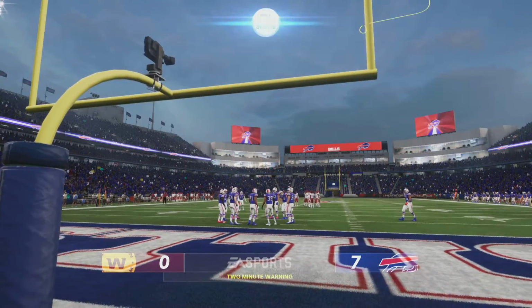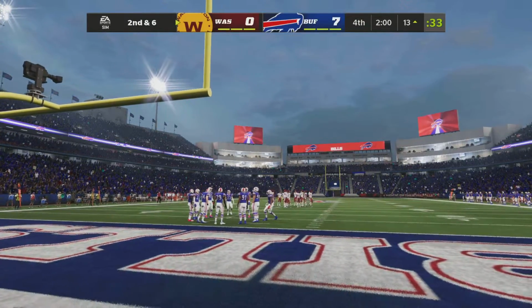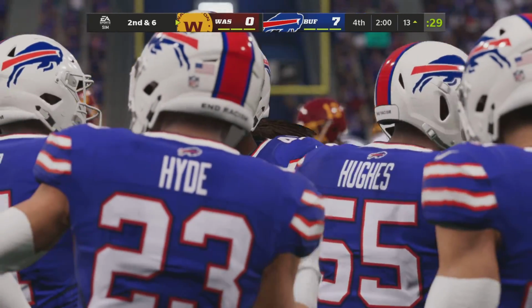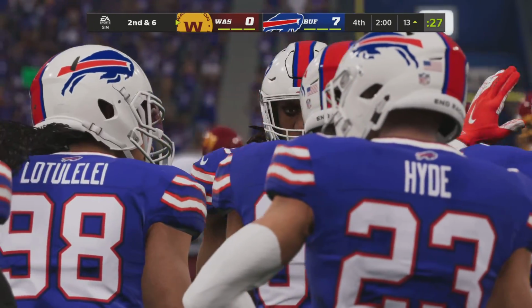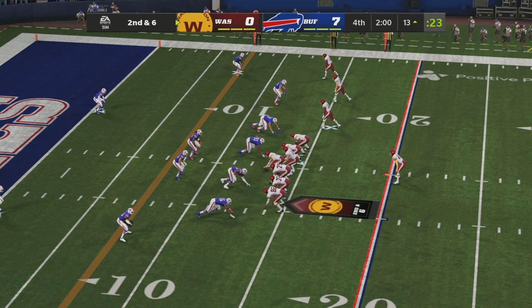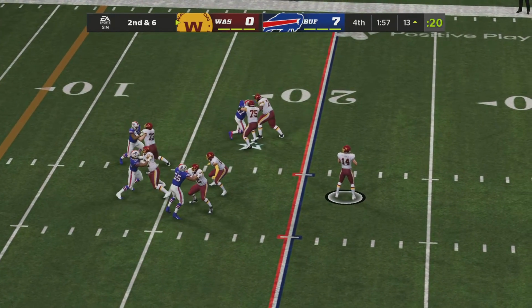Fourth quarter, down to the final 2 minutes, and we've got a one-score game. So it's Washington with the football here as we welcome you back. They come up on a 2nd down now in a game that looks like it's going to go down to the wire.